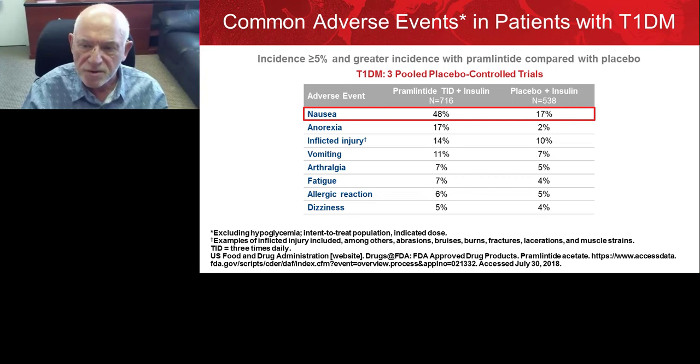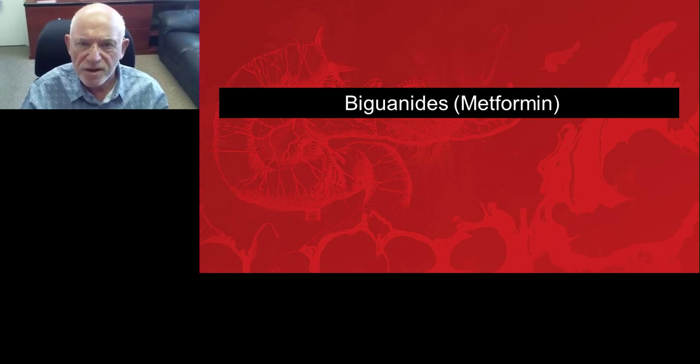This is some of the side effect profile, with an incidence of greater than or equal to 5% in pramlintide compared with placebo. The things to note are that most were similar with placebo versus the pramlintide, except for an increase in nausea that occurred with the pramlintide, which was about 2 to 3-fold increased from placebo compared to the pramlintide three times daily, and an increase in anorexia, a marked increase with anorexia. The other changes were similar between those subjects treated with pramlintide versus placebo. So how about the other therapies?